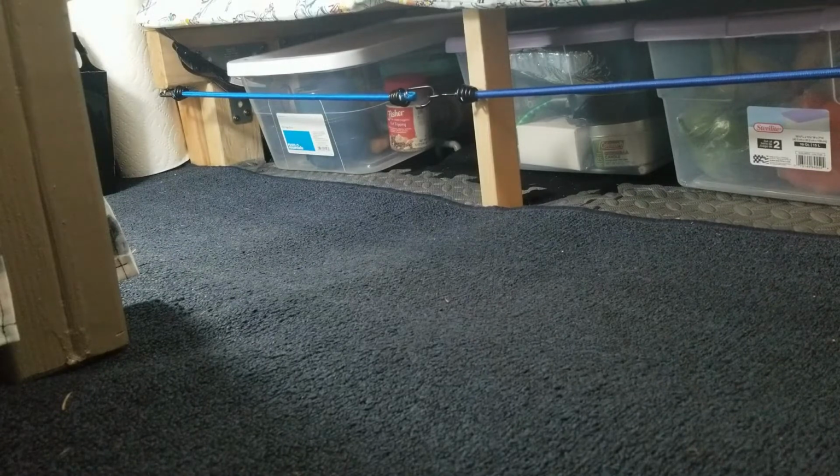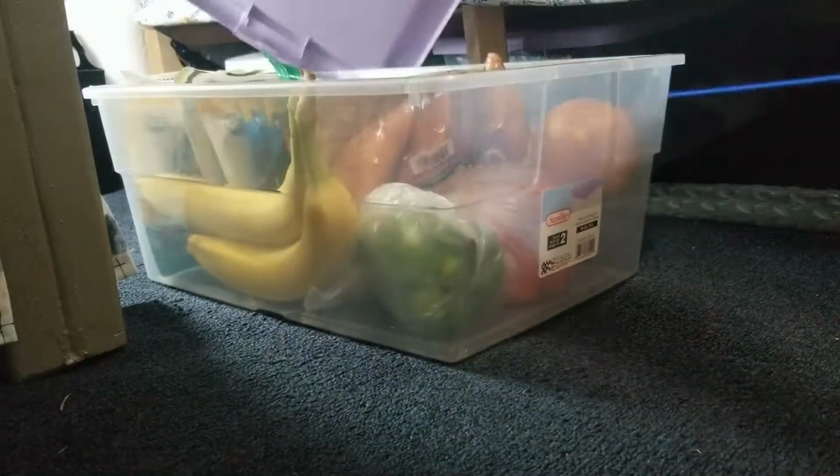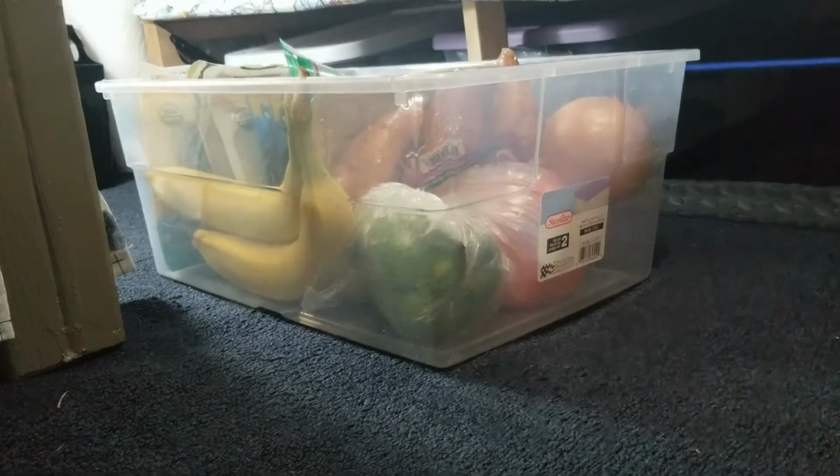Anyway, I will show you more of my packing. I'm almost done. It's not much to pack because everything kind of stays in here. It's just my clothes and making sure I have my food. Actually, my food, I'll show you. Under my bed is where I keep all my kitchen food. This is my food for my trip. I'll just show you real quick what I have in here.